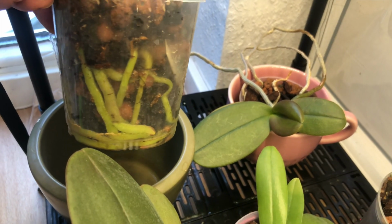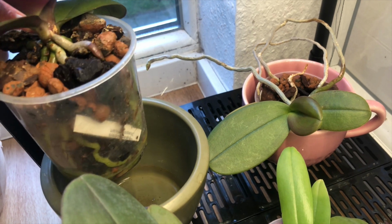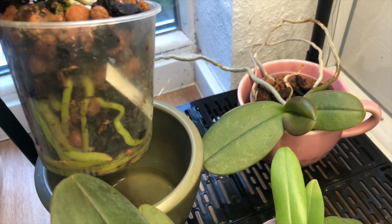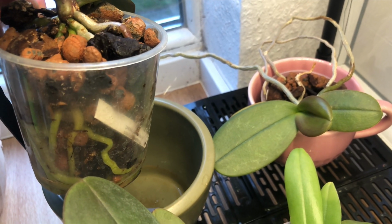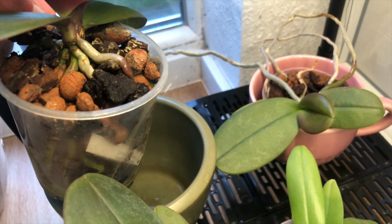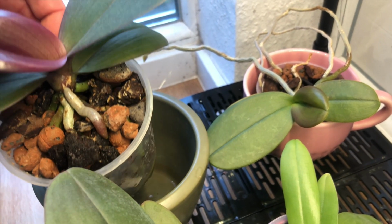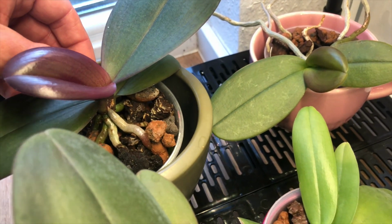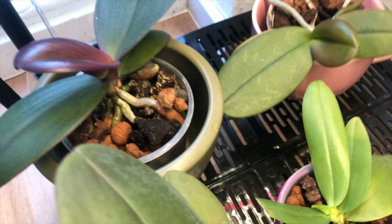So yeah, this is what you want to see, right? I mean, that's pretty good root growth. That's 3 years. We've repotted this plant twice is all. It was in a very small pot, and then we finally potted it up this spring into a bigger pot, and it's much happier and doing really good.